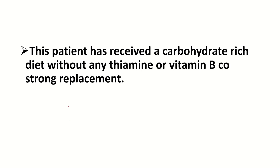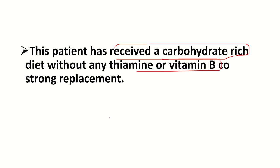Then, important in this patient, the patient received a carbohydrate-rich diet without any thiamine or B supplement. For this reason, vitamin B1 supplement was not given. So the carbohydrate is converted into pyruvate and lactate, giving only 8 ATP instead of 38 ATP. That means about 30 ATP less in one reaction. So it is very few ATP.